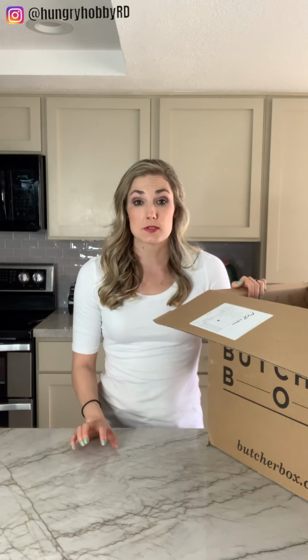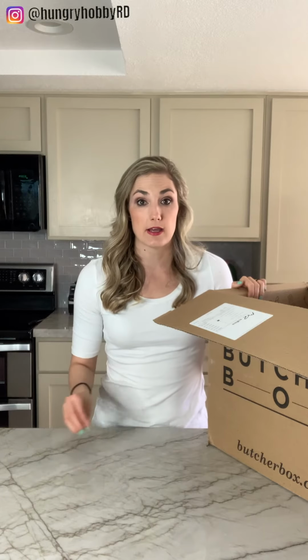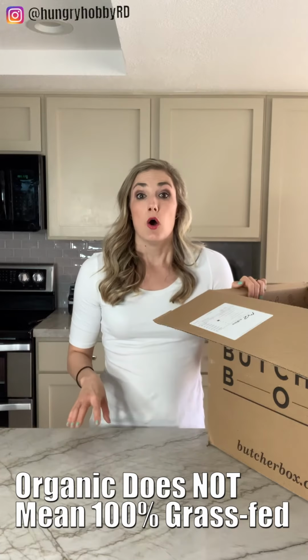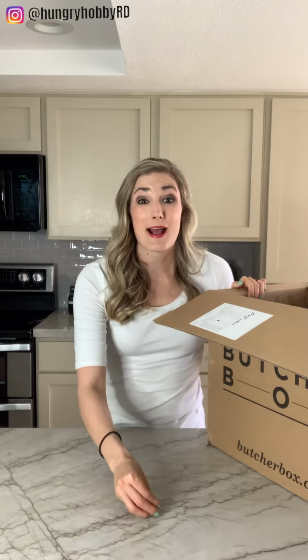So the first thing that you will see is when it comes to meat, you have the option of grass-fed or not. Now, you probably heard that grass-fed is better, but there's a few trip-ups, a few misleading terms that I don't want you to get mixed up with, okay? First of all, organic does not mean 100% grass-fed. The only thing that means 100% grass-fed is if it says 100% grass-fed, grass-finished.